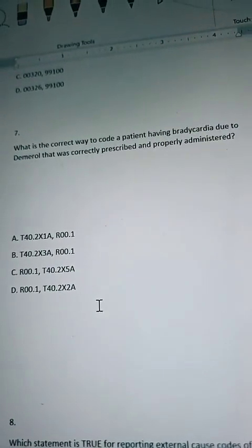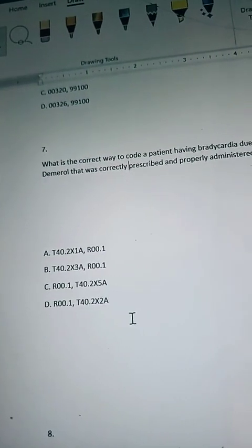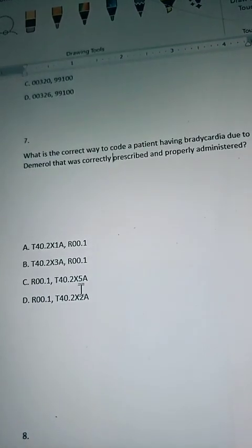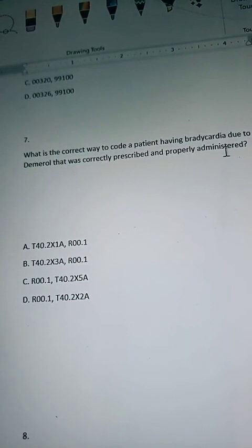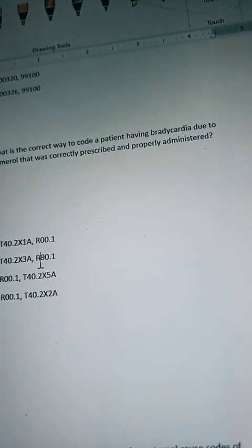They ended up having an issue with a patient who had bradycardia, slow heartbeat, due to Demerol that was injected and prescribed appropriately. How would you code it? Would you do the T code first or the R code? Because it was prescribed appropriately, would you code their bradycardia first and then the medicine? That's what I'm thinking too, and I am looking at an answer sheet that is telling me it is C. So now I'm like, what? How can that be right? Because it was proper use.